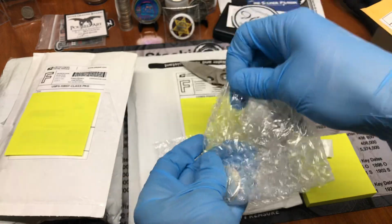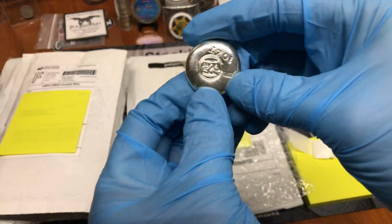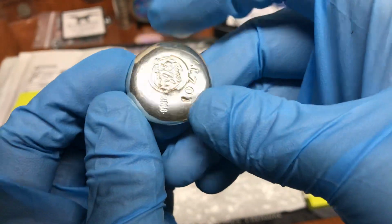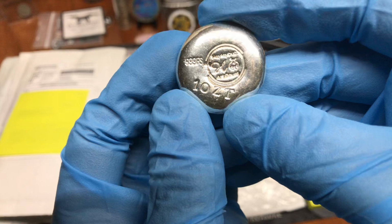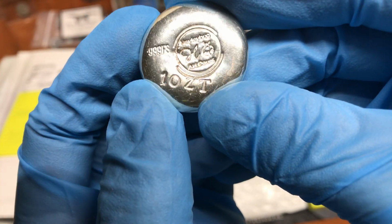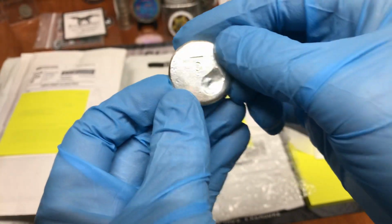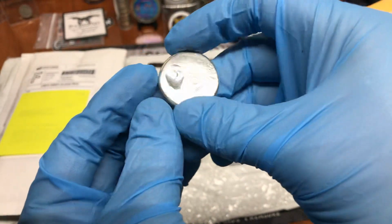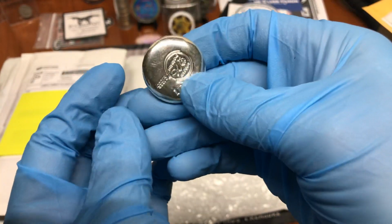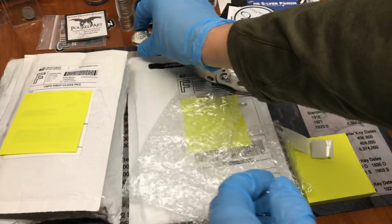Some of you are into poured silver, some of you aren't. But this is a, turn that right side up for you, 1 ounce, little Haleybug Art Pours logo. Number 6. So I am digging that. That is sweet. Thanks, Haleybug.